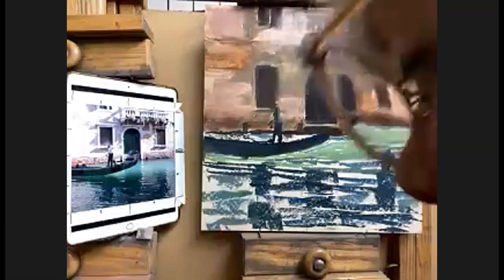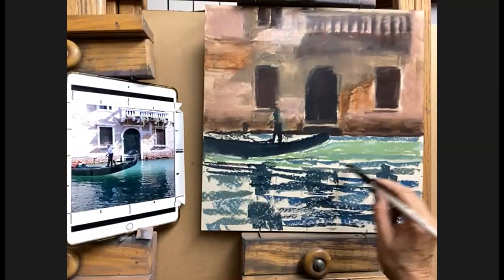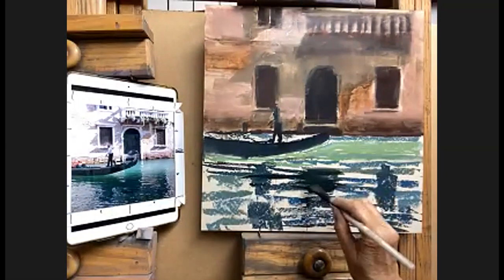Now let's get down into the water, which is so much fun. So again, I'm going to lock my darks down first. That's these areas here.